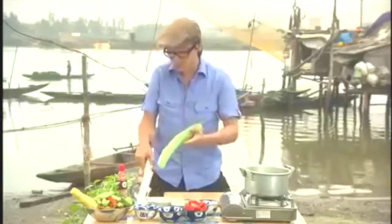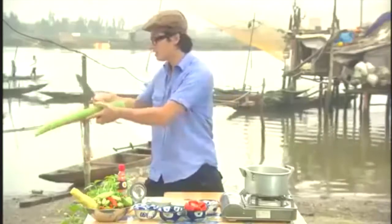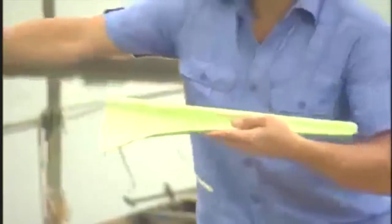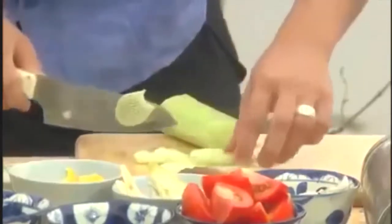It absorbs all the flavour and all the soup that I put in there. I'm just going to trim this a little bit. And all you need to do is peel the skin as well. Quite amazing. Peel that off. Gonna finely slice this. Now eating this raw, you can hear the crunch, can't you? Once I put it in here, it just soaks all the juice up. Throw it in my soup.